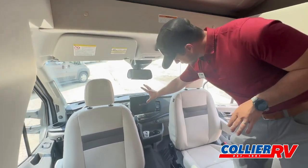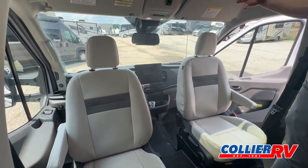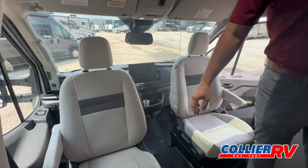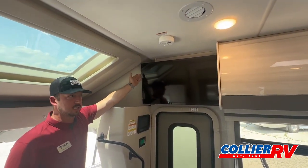This is the big LED screen we were talking about, compatible with Apple CarPlay, navigation, climate control, all your needs are right there tucked into that screen. 2025s are all going to come standard with smart TVs.